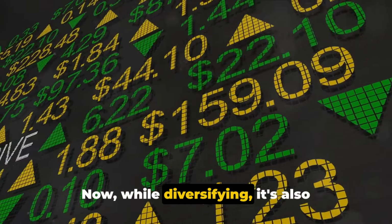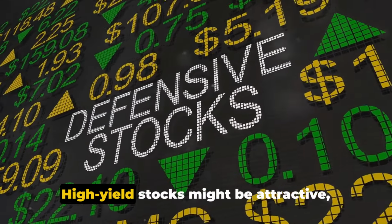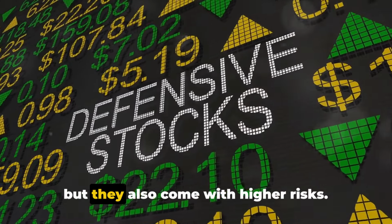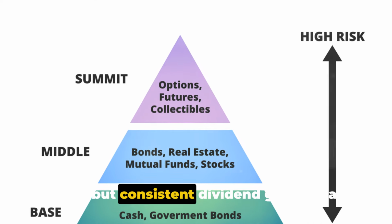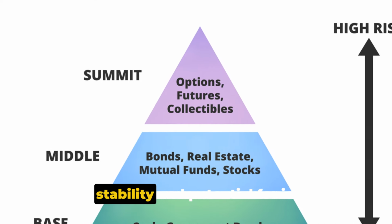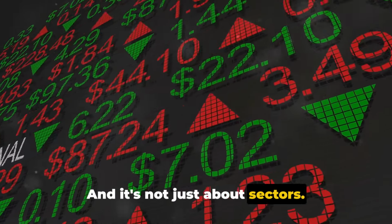Now, while diversifying, it's also important to consider the dividend yield and growth. High-yield stocks might be attractive, but they also come with higher risks. On the other hand, stocks with lower yields but consistent dividend growth can offer stability and potential for income growth over time. And it's not just about sectors.